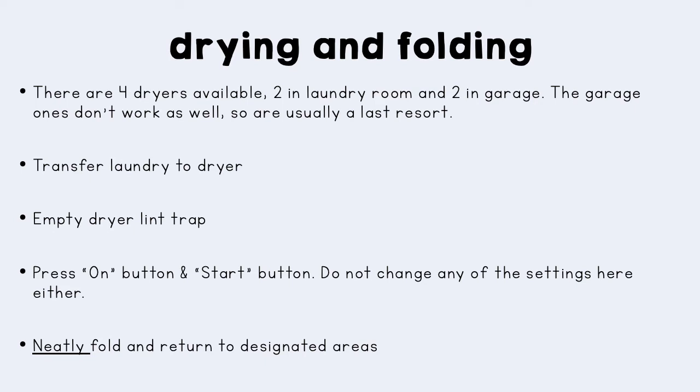You'll transfer the laundry to the dryer and then check the dryer lint trap each time before you start the dryer. You'll press the on button and the start button, and again, you're not going to change any of the settings on the dryer. Once things come out of the dryer, please fold them. You can use the folding counter there in the laundry room and then return them to the shelves in the main cage room. It should be pretty obvious where things should go.